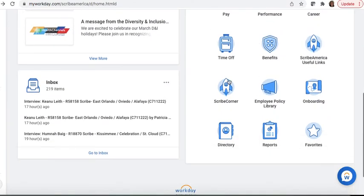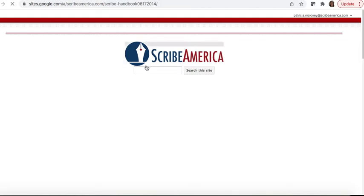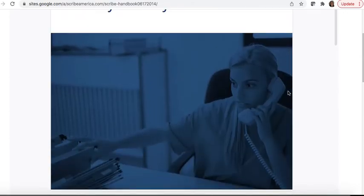These next couple apps we don't really use. Useful Link, Scribe Corner, we don't use that either for the position, so don't worry about that. Employee Policy Library, this is just a library of all of our policies. So I will show you what this library looks like. It kind of goes into anything and everything for the company.